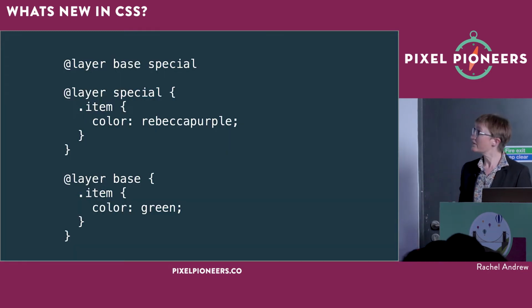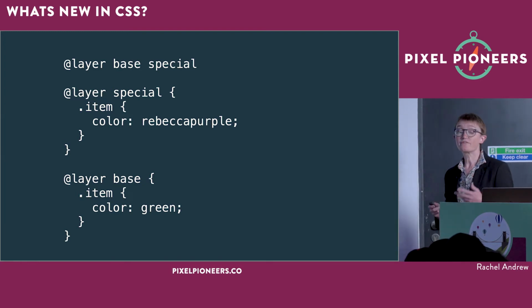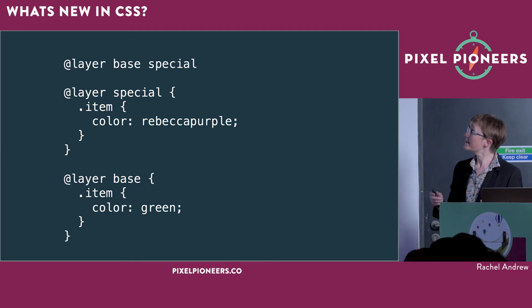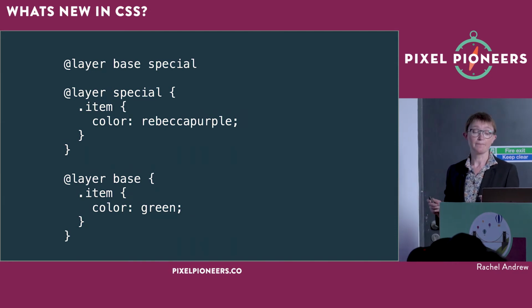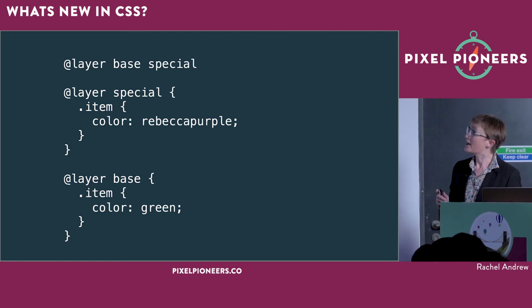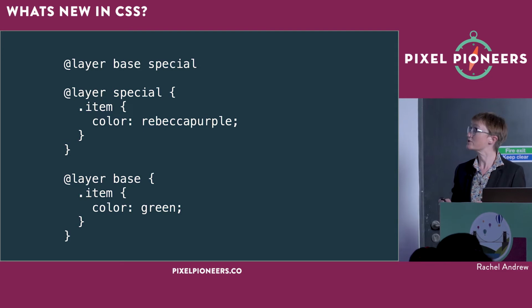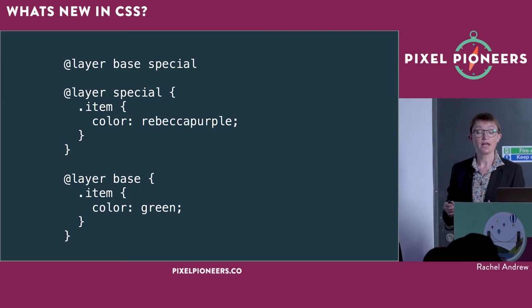So here's a very, very small example. I'm defining here 2 layers. Now, the order of the layers matters. So the first thing I do is I name my layers up the top there, and I put them in the order that I want them to be. Because I want the special layer to take preference there over base. And so that's the order that the specificity is going to be worked out in. And it doesn't matter then what order the stuff comes afterwards.